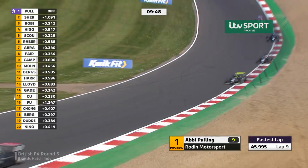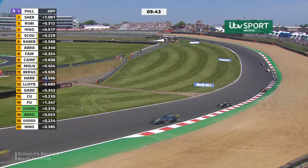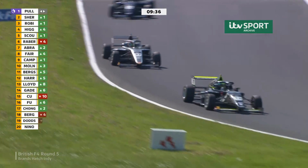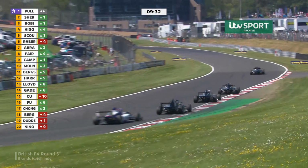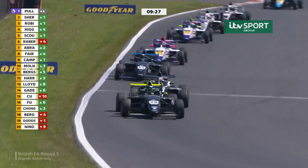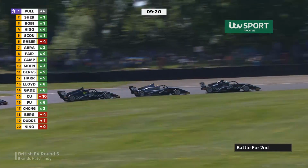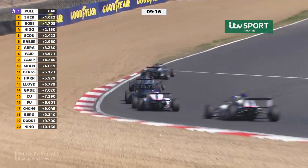But look at this, Abbi Pulling fastest lap, 45.9. The other guys are obviously in a little bit of dirty air, but still, that's very impressive just to get that gap on the equal equipment from Sherwood, who's second. Obviously, Leo Robinson in the JHR car pushing Sherwood hard. He's going to be trying to make a move. He'd like to make another place. He actually nearly got the lead. As again, you can see, he's pushing Sherwood. He's got a good run out of Graham Hill. Sherwood's covered it well, but Leo Robinson is under pressure now from James Higgins. Yeah, good to see. Rodin car. Zack Scoular's going well too, isn't he?